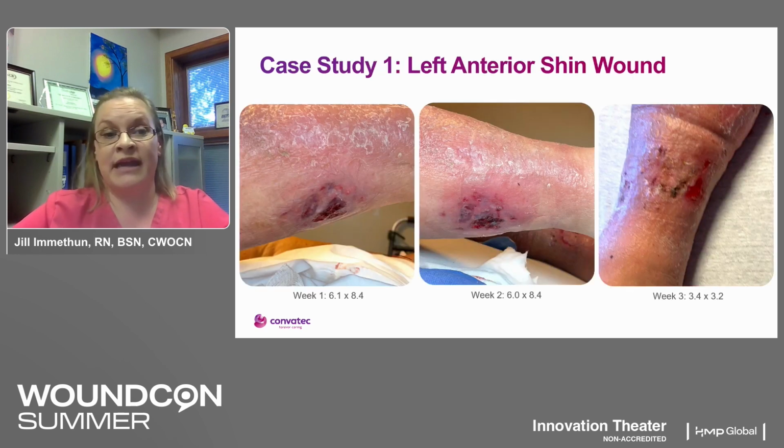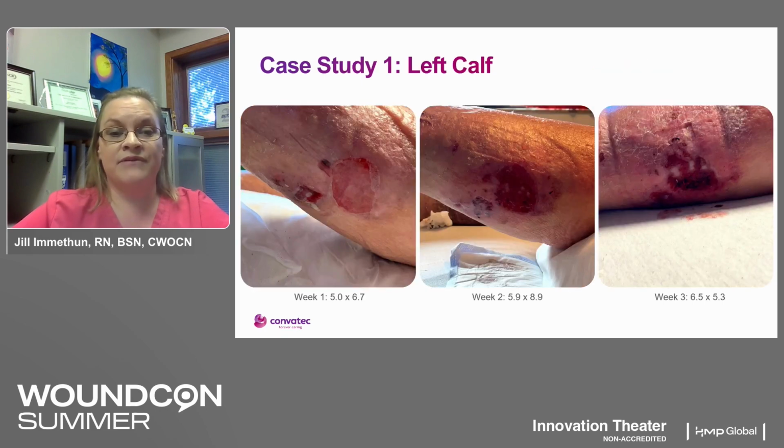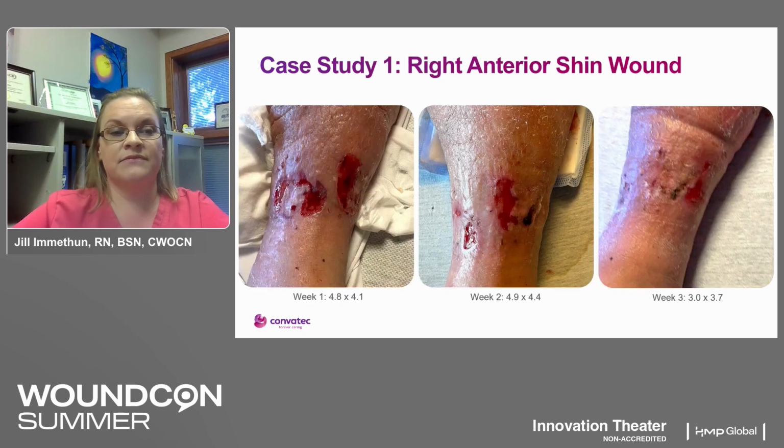And so these were, again, chronic wounds. And you can see from going from week 1 all the way to week 3, seeing the healing. And she had a couple wounds here. So this is the left anterior shin. The left calf. And then the right anterior shin. And I can say that by the time this patient discharged from our rehab, these wounds were healed.